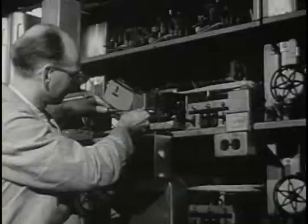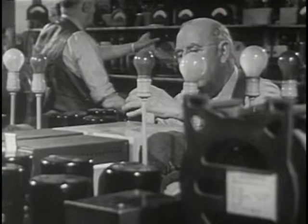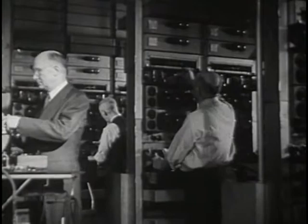To develop a trainee into a competent operator of the teleprinter and multiplex machines requires from 2 to 3 months. Job opportunities for men are found in the maintenance of all transmission equipment and in the operation of the relay offices.